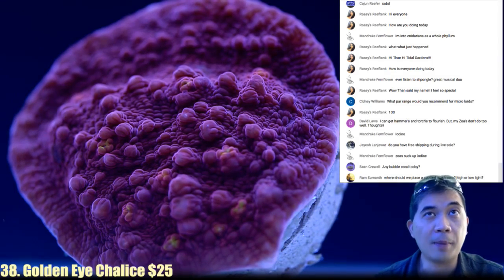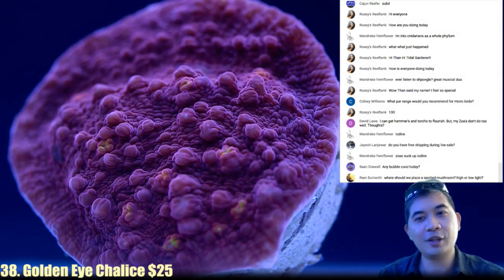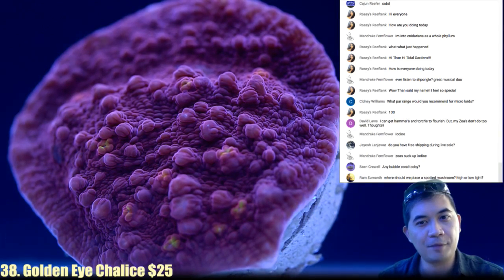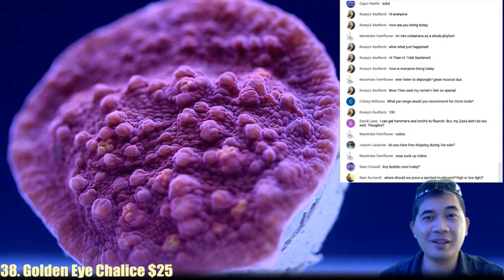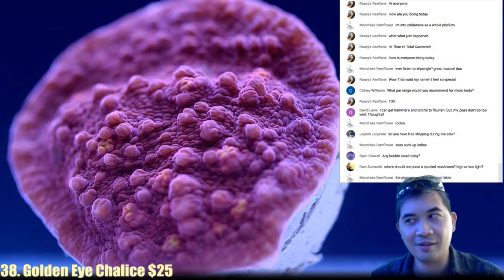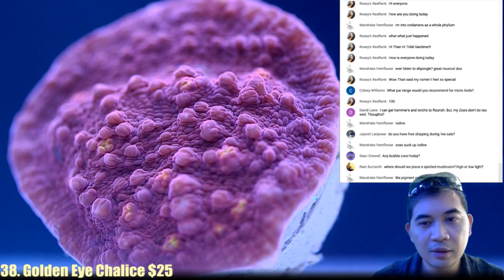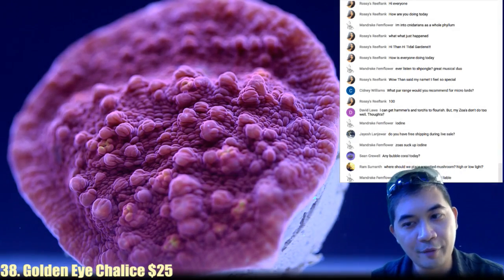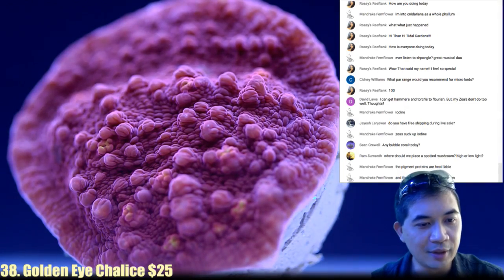But then the temperature will drop at night. If we don't have the heaters running, because we can only heat or cool, we can't do both at the same time, so if we happen to have our heater turned off and then the temperature drops, these tanks can go down to like 72. So you're talking about a 9 or 10 degree temperature difference over the course of one day, and that definitely messes with certain corals. That's one of the perks of having a home aquarium versus a big setup in a greenhouse, is you have a lot tighter control over temperatures and whatnot.